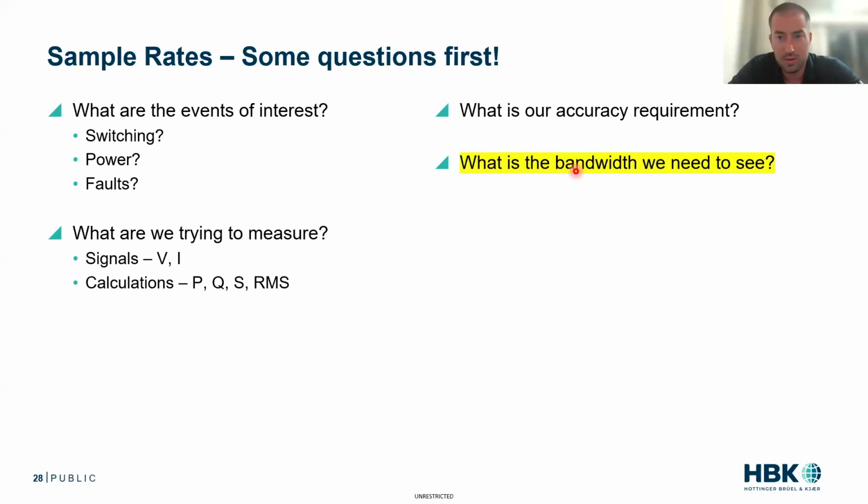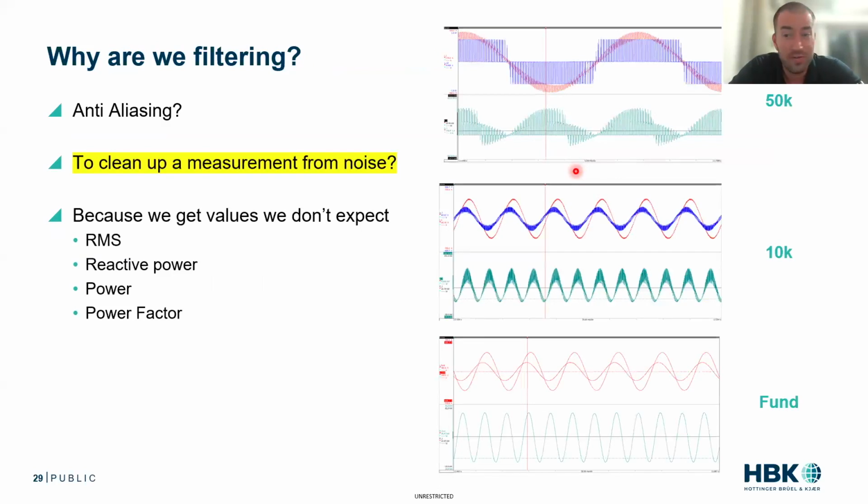So that's the first question. Second question, why are we filtering? Are we just doing anti-aliasing? Cool, we'd help you with that. Am I trying to clean up my measurement from noise? And this is where the relation comes in, because the noise that you're experiencing might not be noise. And if you clean up all of your cabling, you might just be looking at signal. You might just have really nasty switches.